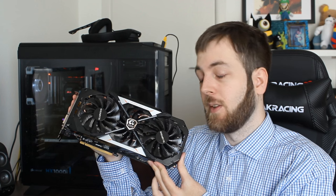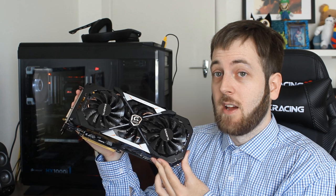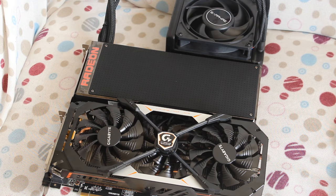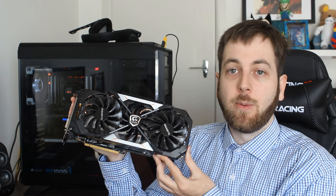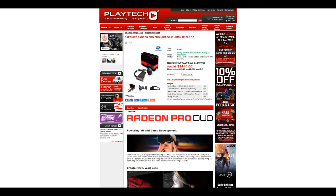The Pro Duo did win in terms of pure performance numbers in the benchmarking, as you guys saw. However, it is still a dual GPU graphics card, and it was using vastly more power, given the TDP difference and everything else, and the price difference. So basically, price-wise, from what I've seen, there's about a $1,000 difference, Canadian, I believe, over on NCIX between these two graphics cards. However, when we compare them in New Zealand at Playtech, there's only a $50 difference right now because the Pro Duo is on special. And it's been on special at that price for a while now.